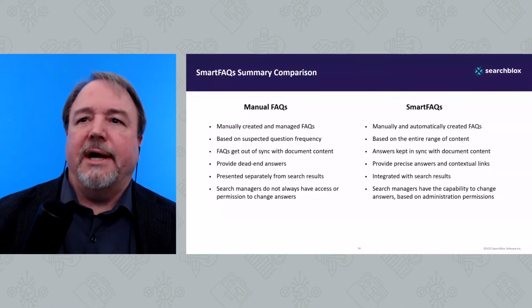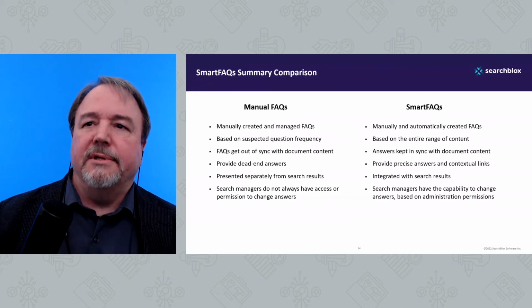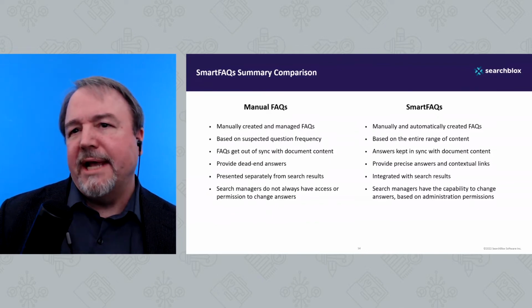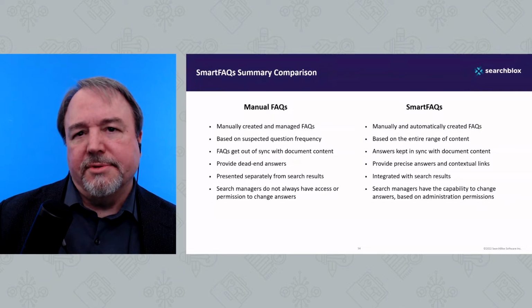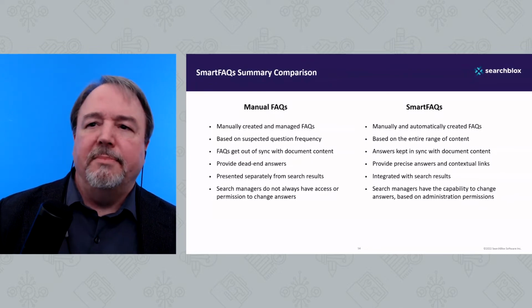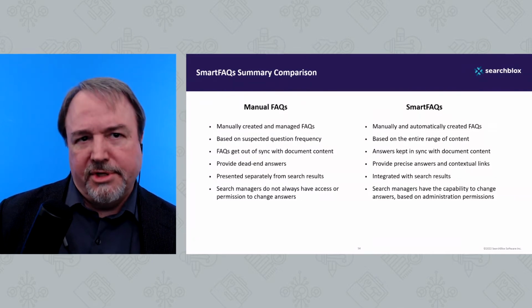It's based on the entire range of content, and answers are kept in sync with document content. They provide precise answers and contextual links back into the richer content, and it's integrated with search results. And then search managers have the capability to change answers based on administrative permissions.